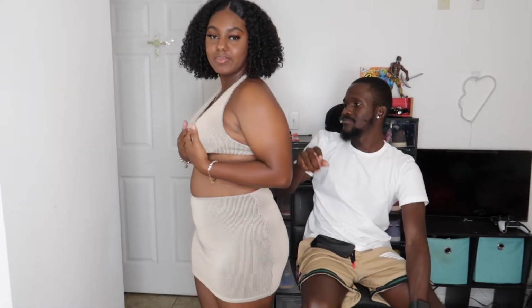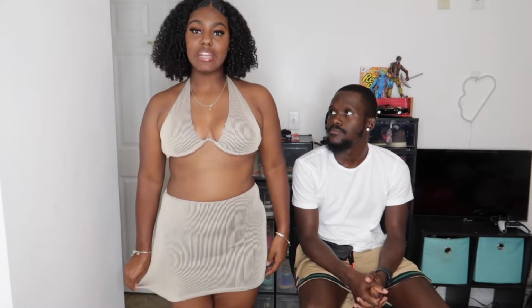Okay, so for me, I would give this more of an 8.5, 9. This is a swimsuit that goes very well with my complexion. When I first saw this swimsuit, what attracted me to it the most was the color of it. And yeah, the three-piece, because I never had a three-piece before, so I was like, why not get this one?